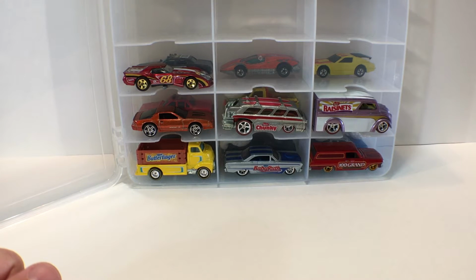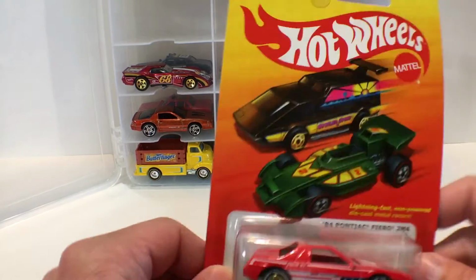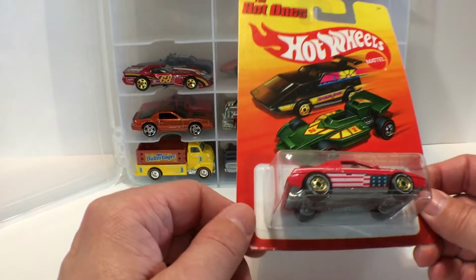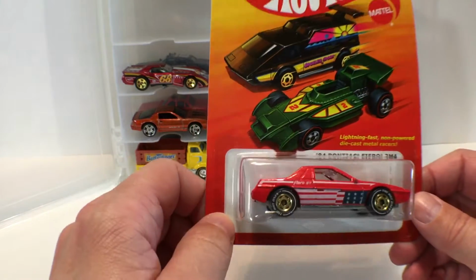We're gonna take a look at something old, something new, and some stuff to look forward to. That's usually how I do it on a haul day. Show you guys what I've gotten recently. But anyways, let's start with something old, and this is going to be kind of old. So this here is the '84 Pontiac Fiero 2M4. I picked this up not too long ago. I think I worked some trades and some different stuff that I had for it.